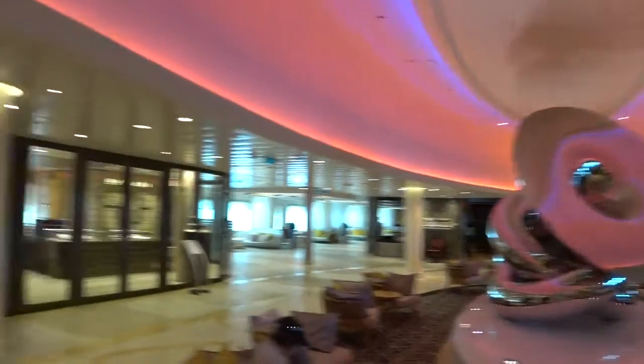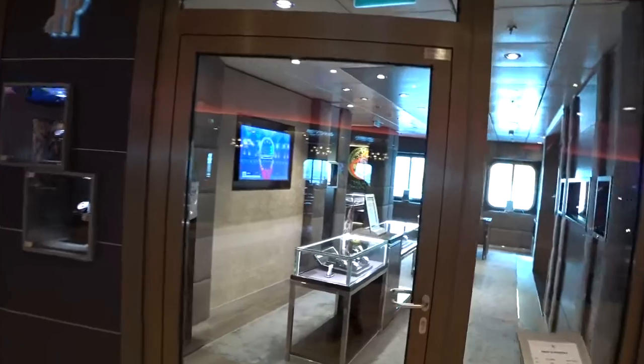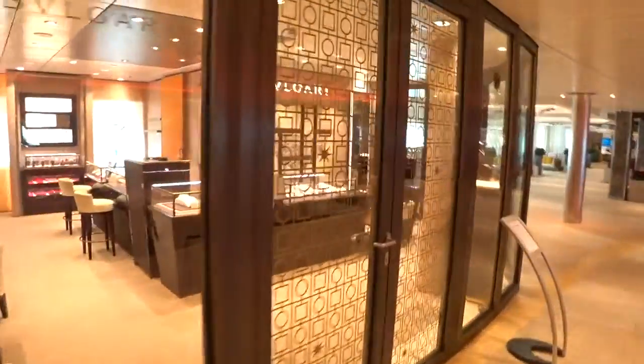Beautiful piece of artwork here. We've got a Hublot watch shop. I was on board the MSC Seaside a couple weeks ago, and they had a $40,000 watch for sale in there, so I wonder what they have here. Probably the same, huh? And they have a Bulgari shop.